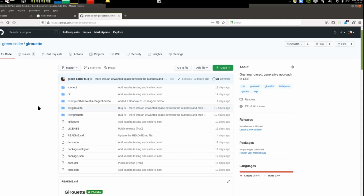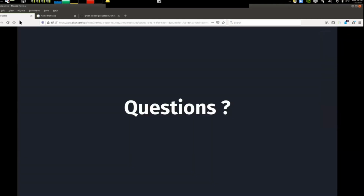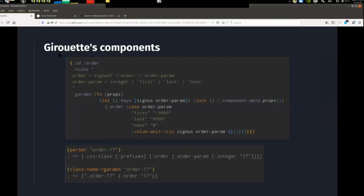If you want to type a class name which is not supported by the grammar, you will have to add your own grammar. But in your example, you wanted to group two things which already are supported. I think the simplest solution for you would be to add a dot in the middle, which would separate the class names into two class names which are already supported. But if you want to have something custom, you would just write a Girouette component, like the one I wrote in one of the slides as an example. You need to write your own rules here, and once those rules are used to parse the class name, you also have to write this function here, which generates some Garden data structure from it. I don't know if I answered your question. Please let me know.